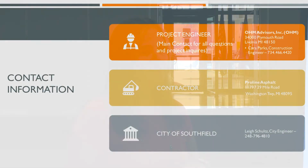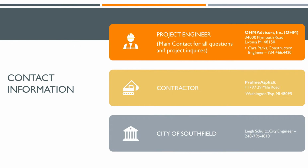So I had mentioned OHM Advisors are the project engineers, and the notices that went out, they do have Kara Parks. She's the main project engineer out in the field during construction, and OHM is very good about responding to calls and getting back to people. So please call us if you have questions or concerns about something that's happening. We'll definitely review that and follow up with you.